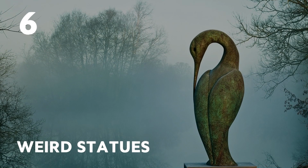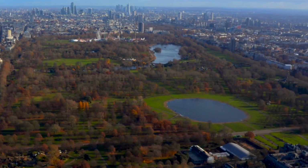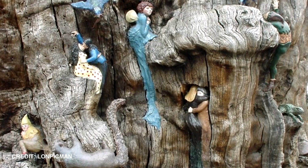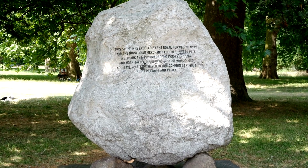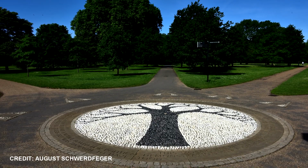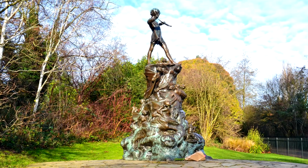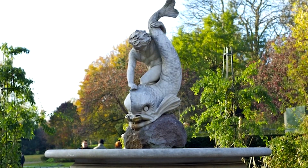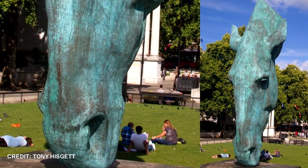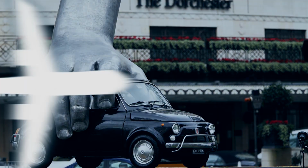Number 6. Weird statues. Hyde Park has lots of sculptures dotted all over it, and some of them are pretty weird. The Elfin Oak is a group of elves and fairies carved into a hollow oak tree trunk. The Norwegian War Memorial is just a large granite boulder, and the Reformers Tree looks like something from the Lord of the Rings. Other odd sculptures include the Two Bears Fountain, the Physical Energy statue, the Peter Pan statue, the Boy and the Dolphin Fountain, the Still Water Fountain, that is a giant's horse head balancing on its tongue, and a sculpture of a massive child's hand playing with a 4-meter sports car.